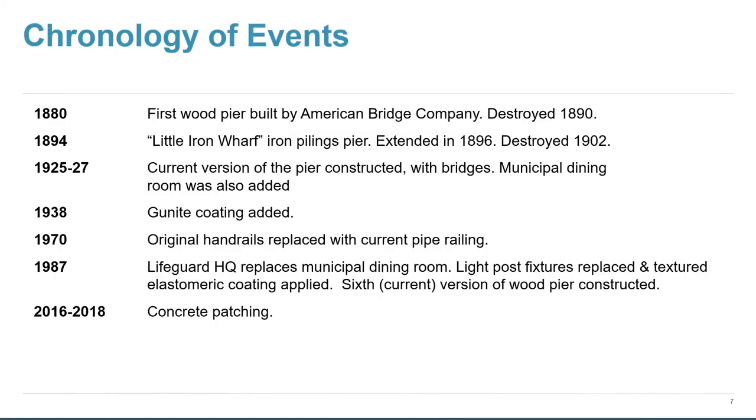So this is just a brief chronology of events, and really just three key points that this is trying to discuss. The first is that the pier exists in quite a tumultuous environment, the ocean environment. So it's taken a pounding over the years. There have been six generations of the wooden portion of the pier. That's also not included in our budget. But that's been successfully destroyed and rebuilt six times. The sixth version is the current version. So again, this is a building that's subject to a high stress environment.